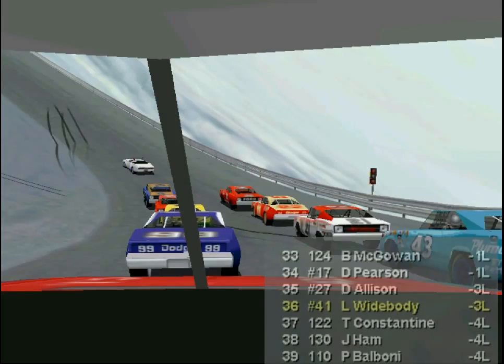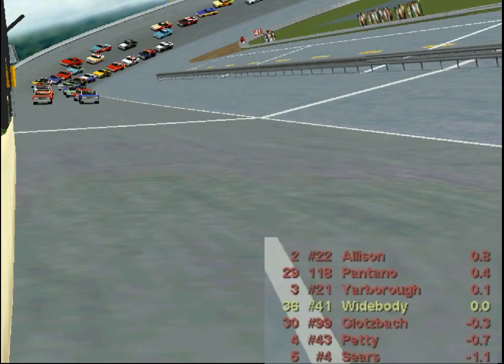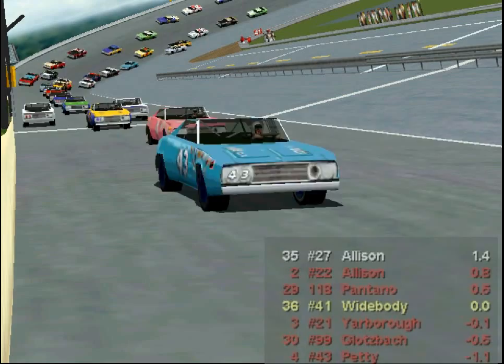Look at this here. You're getting ready to go green behind Carl Edwards. Green flag, green flag, green flag. Go! We've got trouble in turn four. The yellow flag is out. No! Why is the yellow flag out?